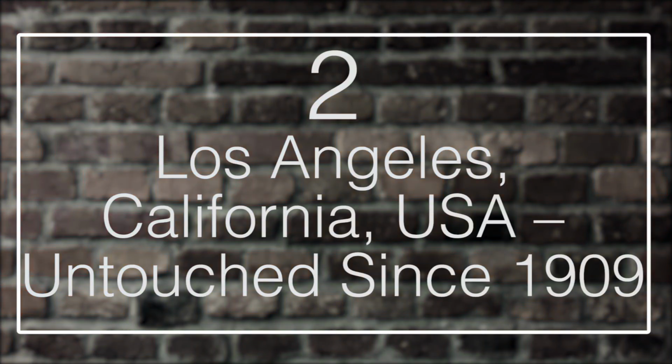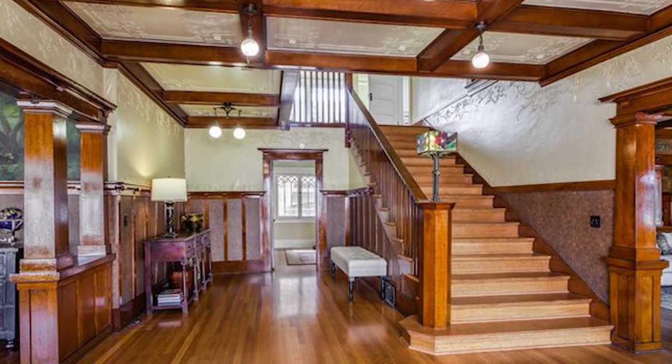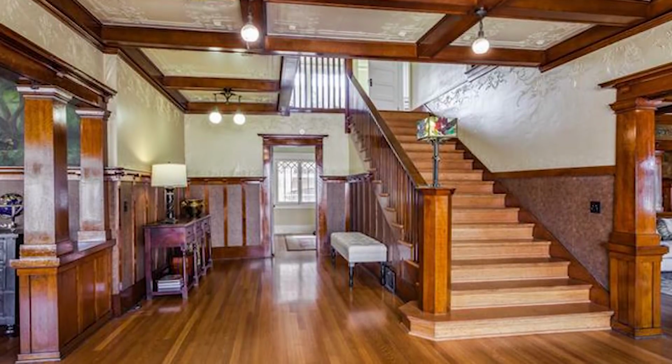Number 2. Los Angeles, California, USA. Untouched since 1909. The arts and crafts movement was an aesthetic movement that emerged out of England at the end of the 19th century. The spirit behind the movement was a new appreciation of decorative art. Built in 1909, this home in the Victoria Park neighborhood of Los Angeles is an amazing example of the arts and crafts style. While there are other arts and crafts style homes in the neighborhood, very few remain intact in their original form like this one does.